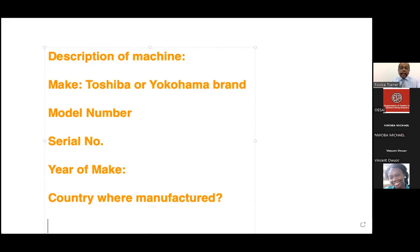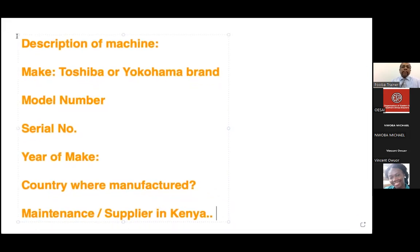And maybe who is the maintenance or supplier, the maintenance supplier in Kenya, for example. In Kenya, who is it? So these are some of the information that we would use. It'll be useful when we underwrite under the MB policy. We need the particulars so that the underwriter is aware.